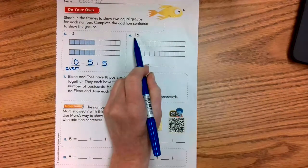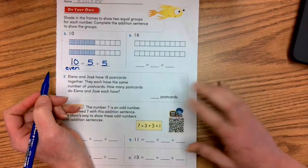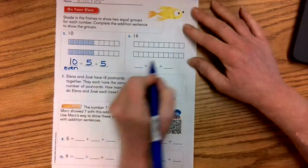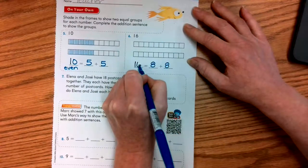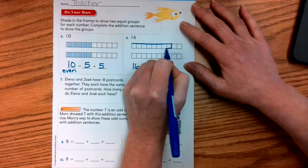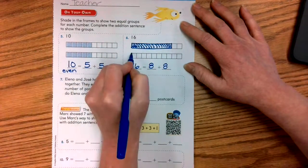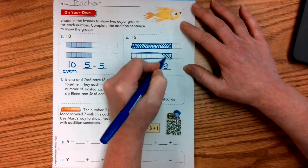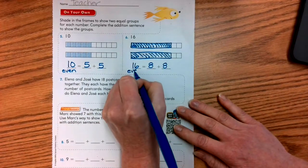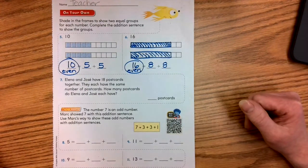Okay. Same thing here. You need to decide which two numbers add up to 16. So think, what doubles fact adds up to 16? If you thought of 8 plus 8 is equal to 16, you are correct. You're going to color in 8 cubes on top, like this, and 8 cubes on the bottom. That shows 16. 16 is the sum, and it's even. Remember, a doubles fact always has an even sum.